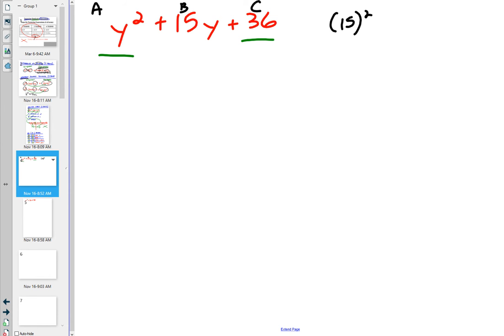So 15 squared would have to be equal to 4 times A, which is 1, times C, which is 36. 15 squared is 225. 4 times 1 times 36, is that 144? Are those two numbers equal? No, it's not, so it's not a perfect square trinomial. So you might say, Mr. Romero, that's 15 seconds of my life that I'll never get back. How dare you waste my time like that? If it would have worked, it would have saved us a lot more time.